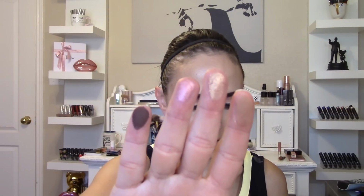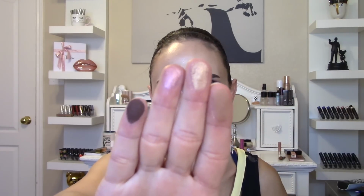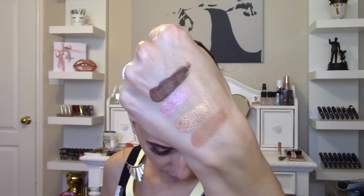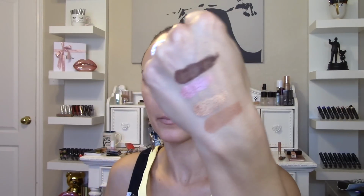For the next 4, we have, let's see, Frolic, Twinkle, Flitter, and Wonder. And those metallic type shades are the type that, like, as soon as you swipe it, they get really crumbly because they're pretty soft. But that's what those look like right there. And the shade I am wearing on my lid is called Twinkle. It's the gold, which is this one right here.